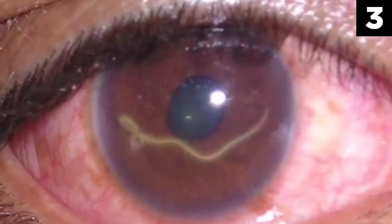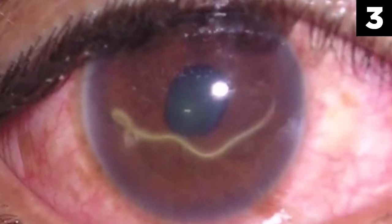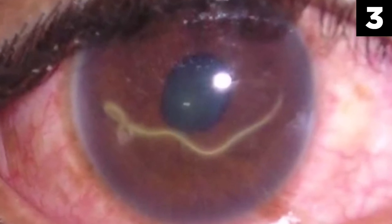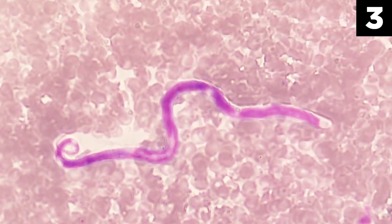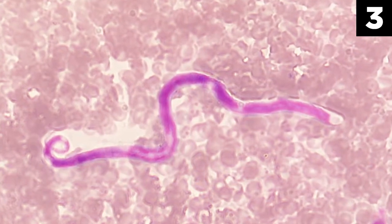Number 3. Loa Loa worm. There are a lot of strange parasites living in Africa, but the Loa Loa worm has to be one of the worst. You get the Loa Loa worm from the simple bite of a black fly, where they go on to multiply inside of your connective tissue.